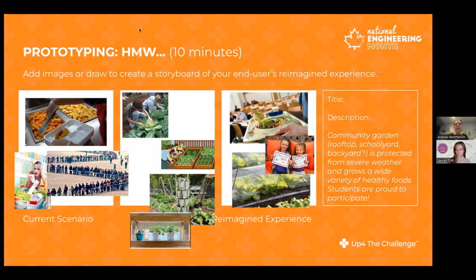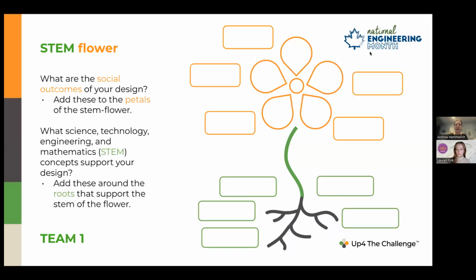Okay, so now based on the storyboard that we created, we are going to talk a little bit about the impact of our design. So hopefully you can all see our stem flower here. This is a way to identify the social outcomes of our design. So around the petals of the stem flower, we want to identify what we did for the end user of the design. What were the benefits to people using the design, to people in the community, students, staff, neighbors? And we're going to add those around the petals of the flower.